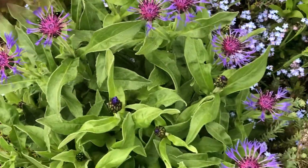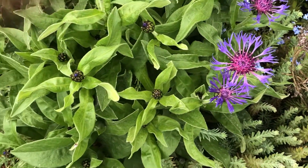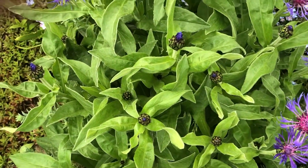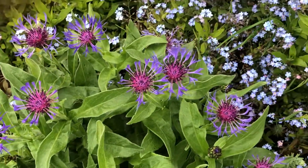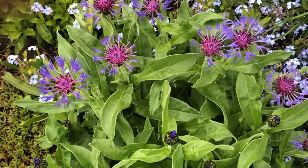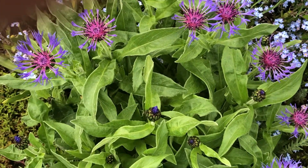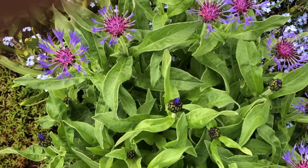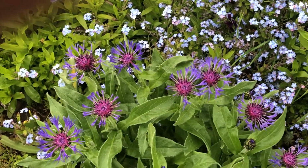And these flowers are really pretty, and as you can see, the bees also like them. Bumblebees and different insects that are in the garden really like them. So yeah, that's a cornflower plant that I think this year is doing the best that it has ever done in the garden. It will be interesting to see what happens throughout the rest of the year.